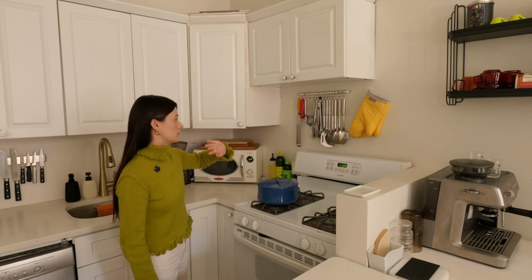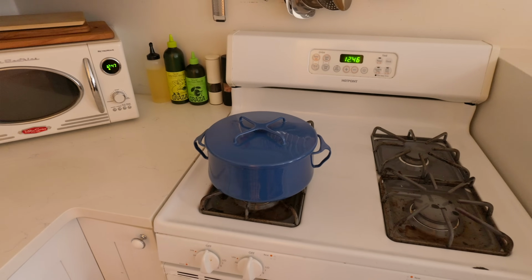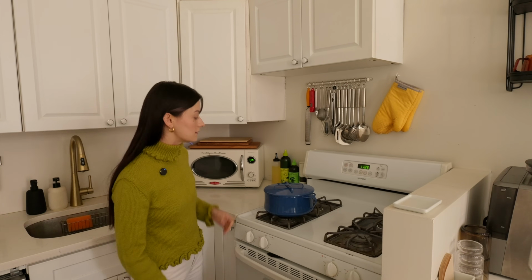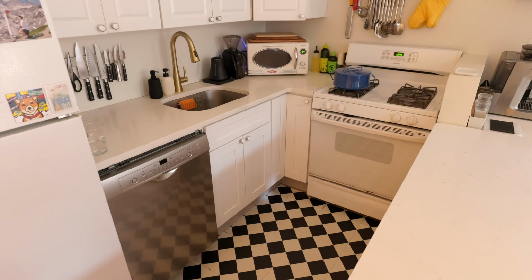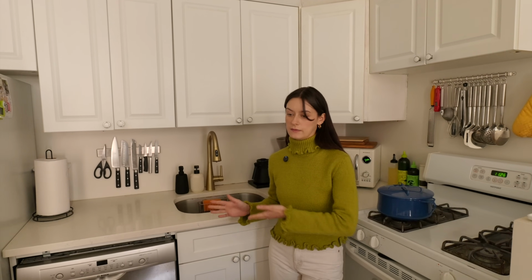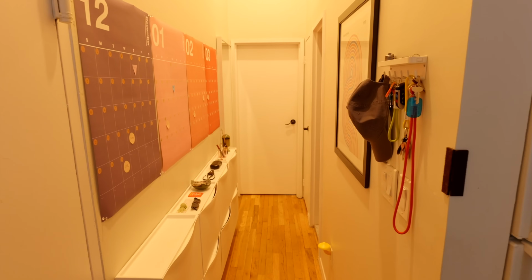So we have some cookware displayed, and then also this Dansk pot. That's a really beautiful example of mid-century modern design. It was designed in the 1950s. That I think just looks really beautiful here. But for the most part, we tried to keep the kitchen very clean and very open. We wanted our counters to be as empty as possible because the space is very open and leads into our living space. We just wanted it to be very peaceful.